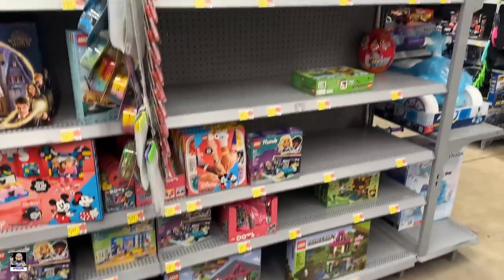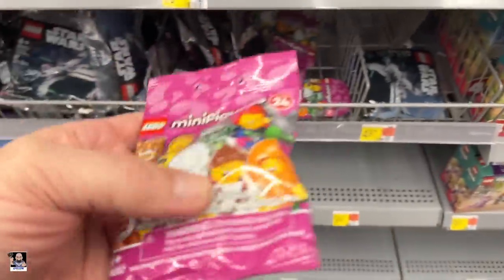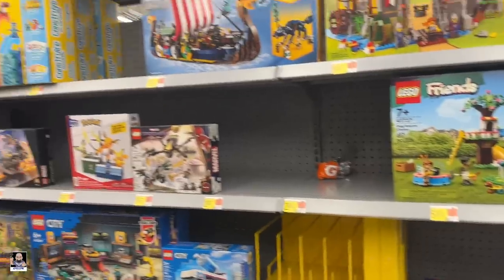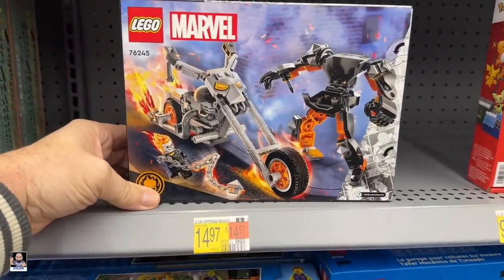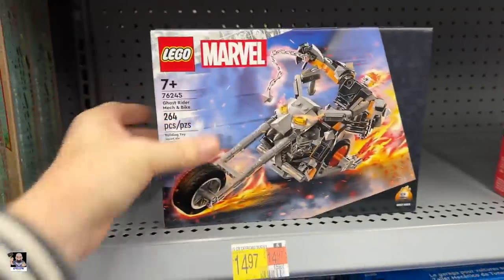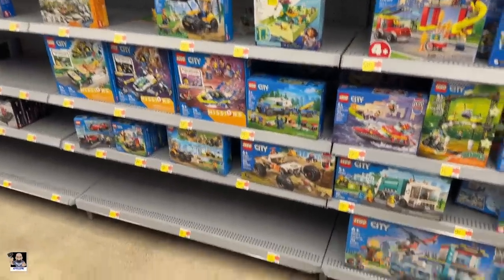Lego. Okay. Got an X-Wing down there. Minifigs. Oh, a little bowling set. Pretty neat. Got the Knight Rider. I'm considering this. I mean, I do like the mechs. I don't know. I have not said I'm not getting it. But it is there on the thought process.